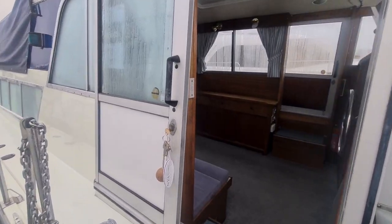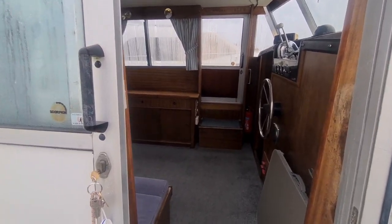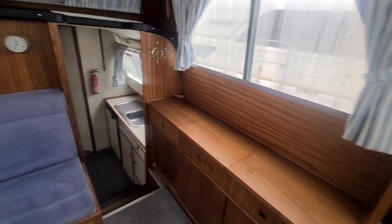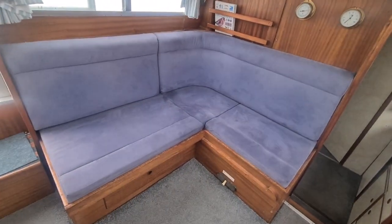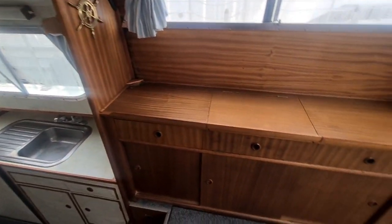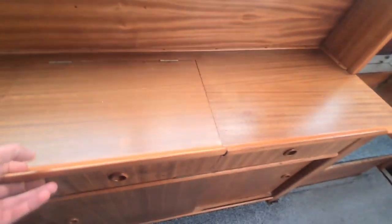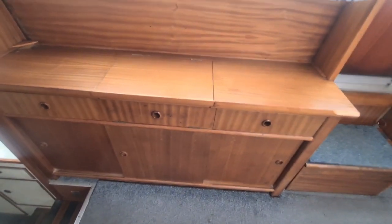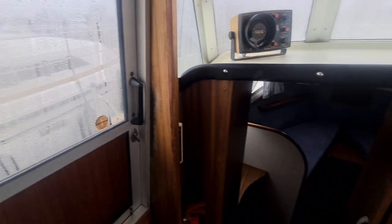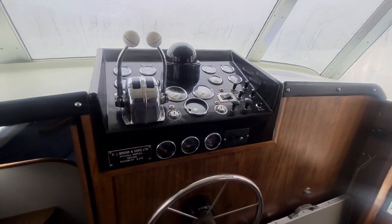Access on board is via the side entry doors, both port and starboard. Once on board, we come straight into the saloon. We have L-shaped seating on the starboard side, some cabinet storage on the port side with the cocktail cabinet. The port side door to the forward cabin, and the helm position.